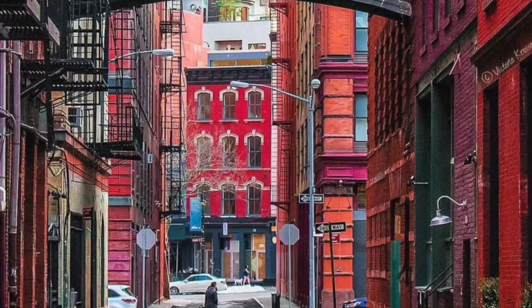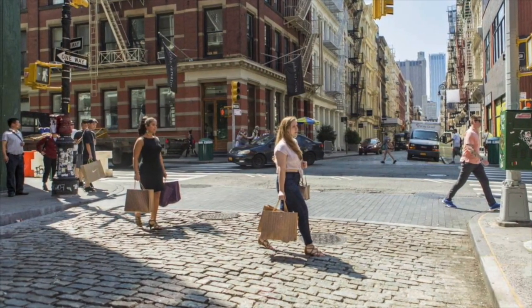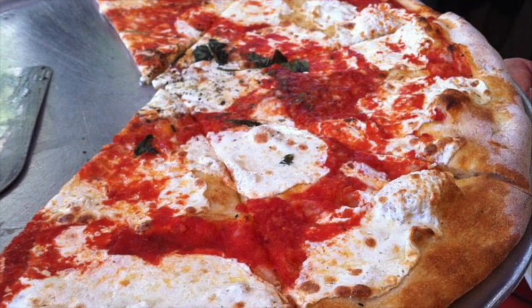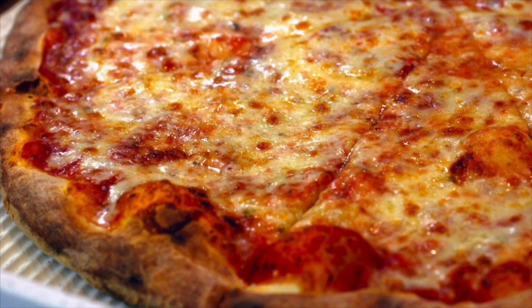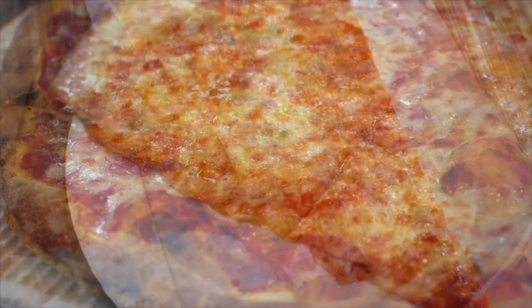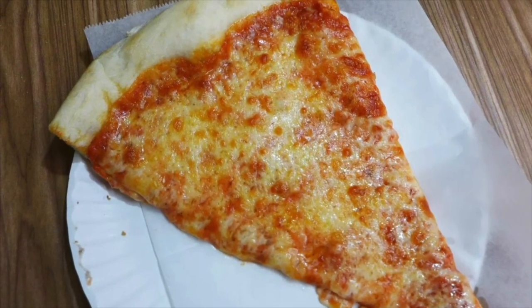Next, let's take a quick peek at the hip neighborhood of Tribeca. It's full of cobblestone streets lined with trendy boutique shops and restaurants. And it's a great place to grab a slice of pie. No, not the fruit or pumpkin variety, but delicious pizza pie. And you can find it on almost every block in New York. Even the dollar slices are delicious.